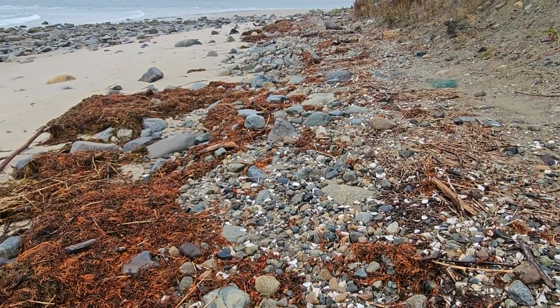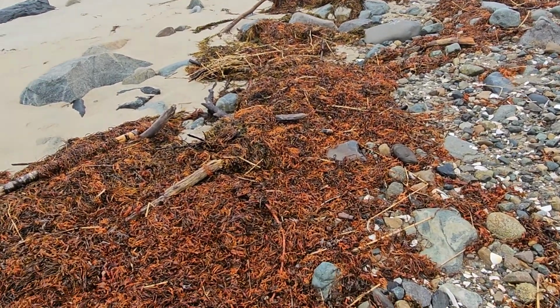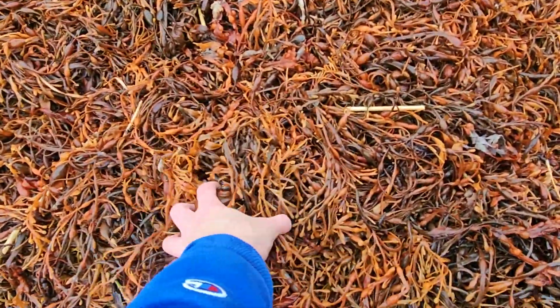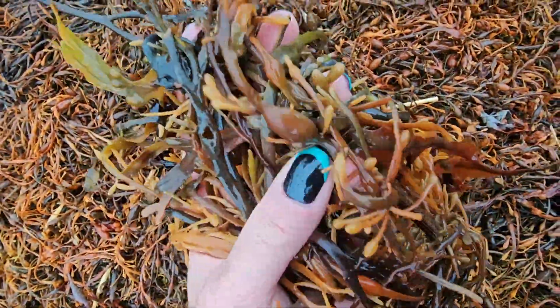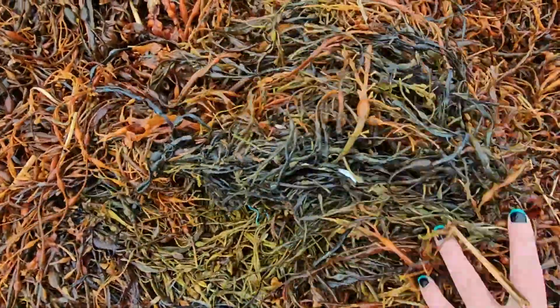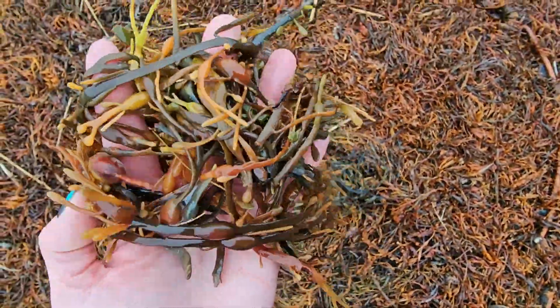You guys, let me show you where I am. I'm on the upper portion of the beach, and look at all of this. Look at all this red seaweed that washed up. Look at how beautiful that is. All the color in that. It's crazy. That is gorgeous.